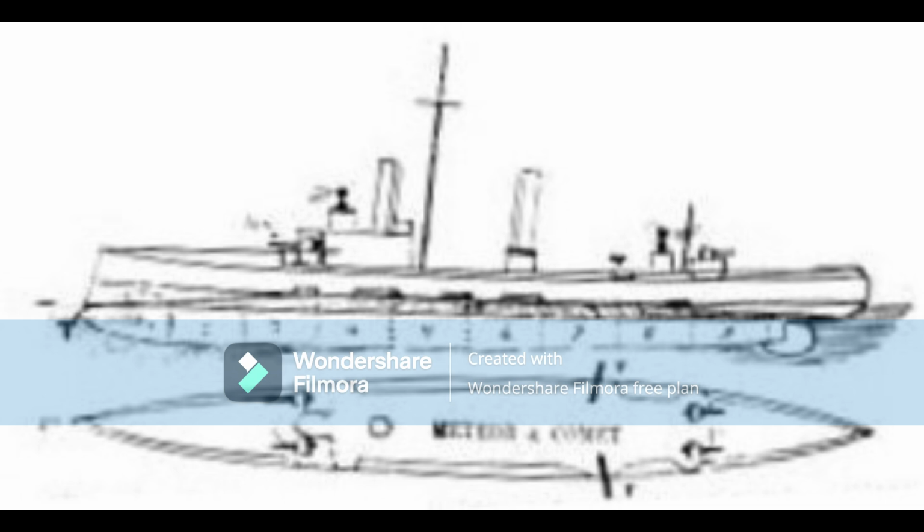These torpedoes at that time were pretty small compared to nowadays. I mean, it was the 1800s and the beginning of the 20th century, so what do you expect?